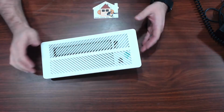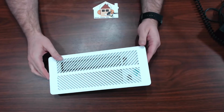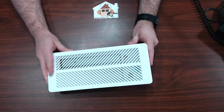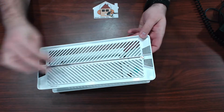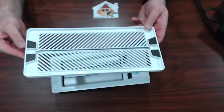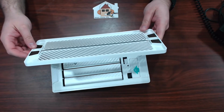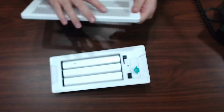All right, so the lighting adjusts a little bit. Little zoom action going on. Okay, so the faceplate itself actually pops right on off. It's held together by a couple magnets, which is really interesting. That's a nice way to put that on there. Makes it sit pretty snug, but then it pops right on off.